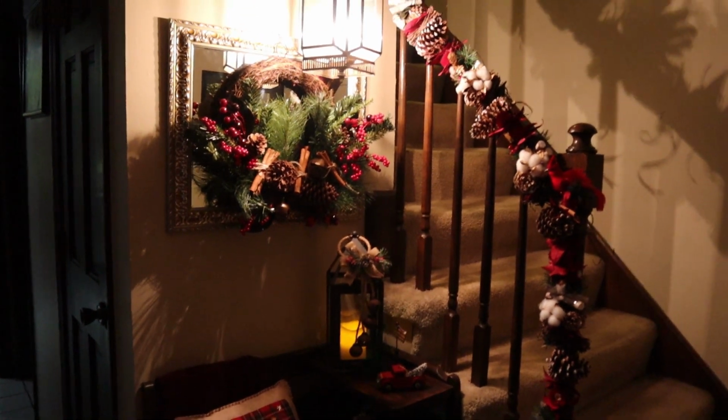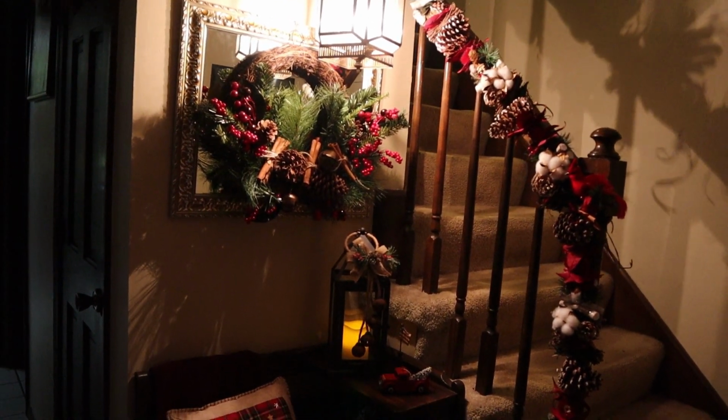So there it is with the lantern lit. Nice and cozy. Well, I have finally got my entryway finished up, at least for now. Who knows, I might add something a little later, but right now I'm going to call this done.